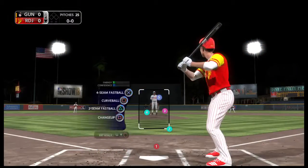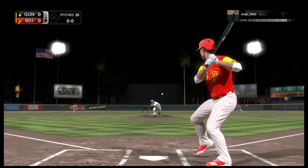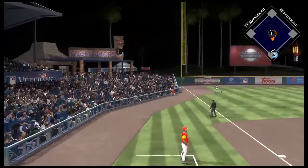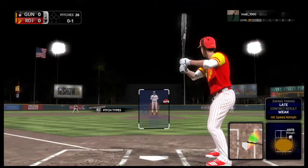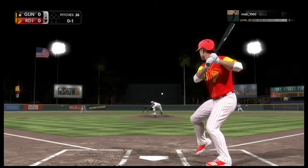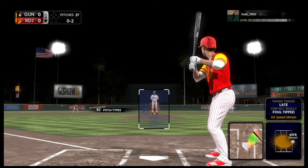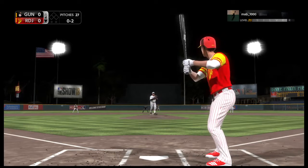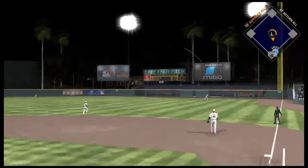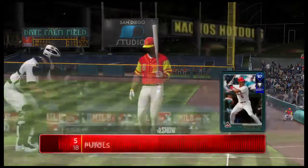Stepping in and ready for another shot, Chase Utley. Here's the first pitch to him. Popped him up, but this will land untouched. Into the windup. Here comes the 0-1. And this is fouled at the plate. This is pulled into right. Bellinger is there to put it away for out number 1.